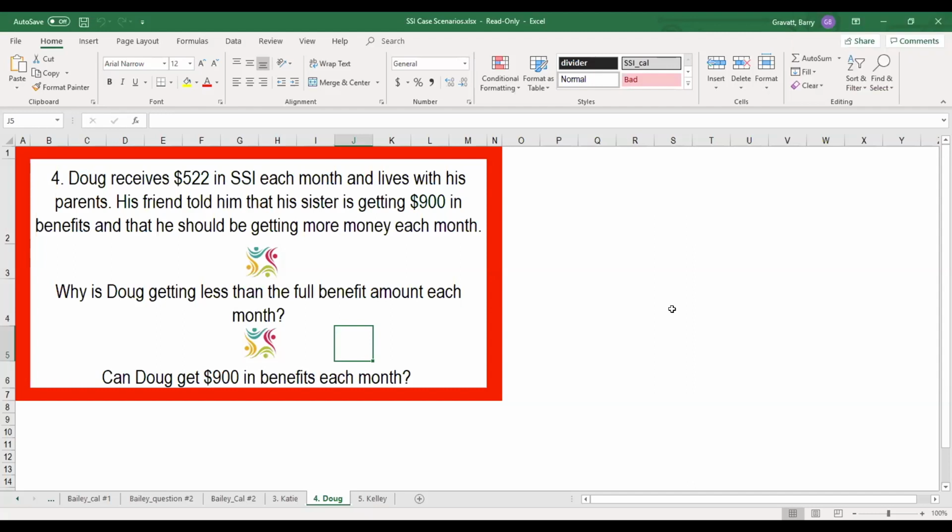Not in benefits, he couldn't, because if he's on SSI, the maximum amount is $783. And if he's on a combined, he's still not going to get $900 in benefits. That is correct, yes. If he's only on SSI, he's not going to get more than $783. So his friend's sister must be on a different type of Social Security, apparently, to get the $900.